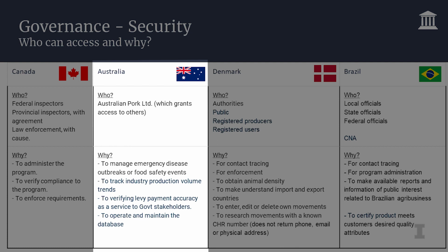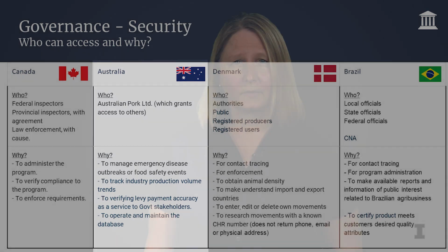In Australia, the initial repository managed by the industry group can also be used to understand national production volumes, can be used to administer levy payments or indemnity payments as we would know it in the United States. They do this as a service to the government. And it can be used for disease outbreaks that are of a local or industry concern, not a national concern. Let's move on to the checks and balances.